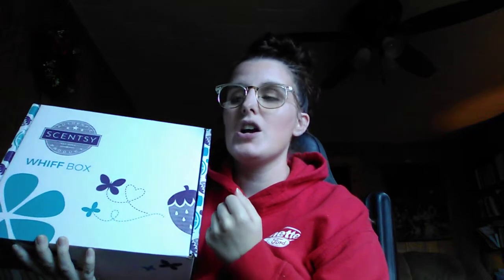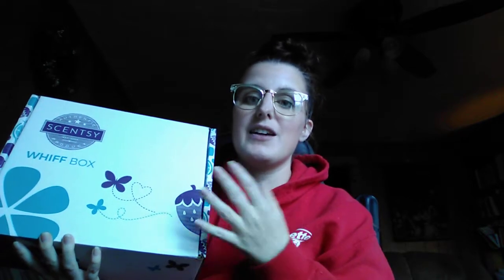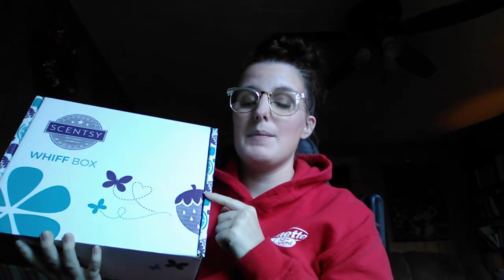They are amazing. And if you have never tried Scentsy, or you have someone who hasn't tried Scentsy but you don't really know what they would like, a Whiff Box is a great gift idea because it gives them the option to try a bunch of different Scentsy items. If you're interested in Whiff Boxes, they are available on my website. You can get them monthly, you can skip months, you can get them once a year.